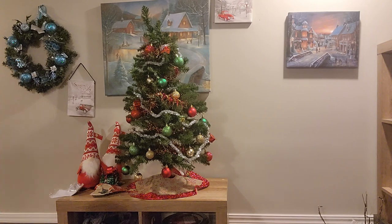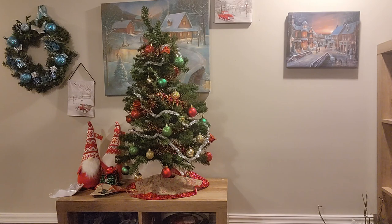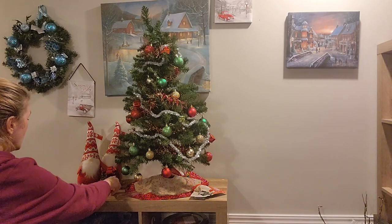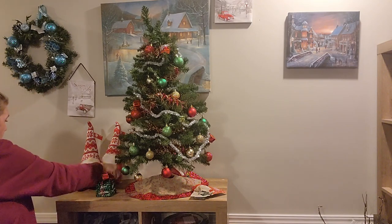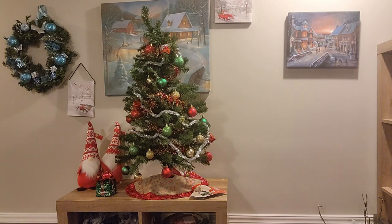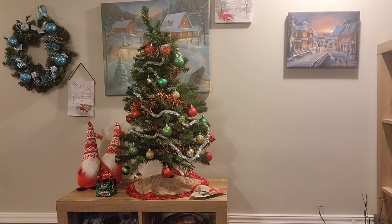Okay, so we are at 1, 2, 3, 4, 5, $5 a decoration on the skirt. So we're at $6 for this so far, plus the tree. So we're at $26 for Christmas. Well, what? I'm not done yet. Oh, no, because technically it's probably less than that. Technically, it is only about $4, because I'm going to use a lot of the extra for the wreaths that we're going to do in tomorrow's video.